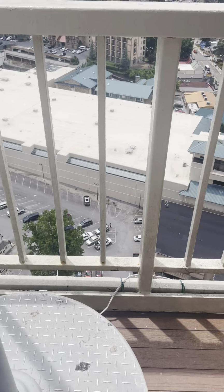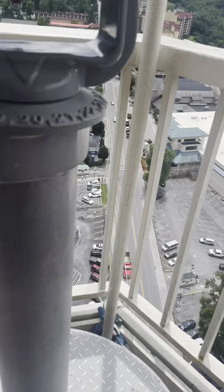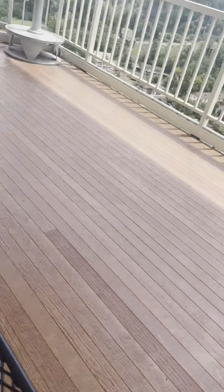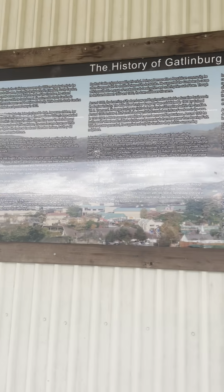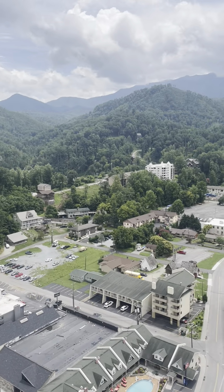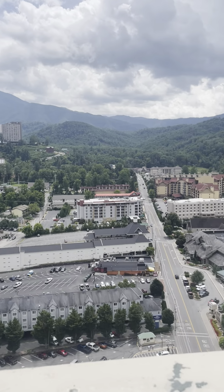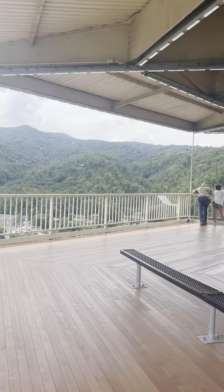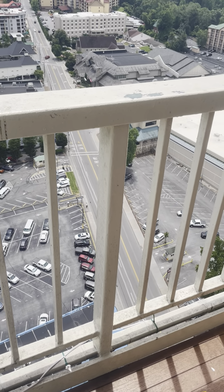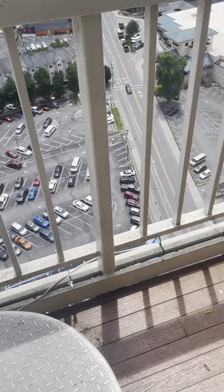Can I look through it? It doesn't work. It doesn't work? No. Why not? Do you not have to pay for it? I know some of those things you have to pay for. History of Gatlinburg. Cool. See the entirety of Gatlinburg. I'm too busy taking pictures. I'm taking all these pictures. Why do you even need this? I can just zoom in with my phone.